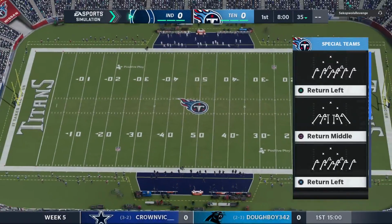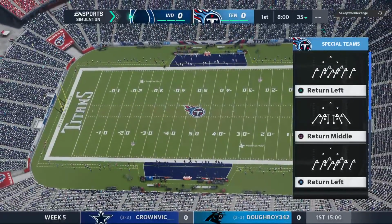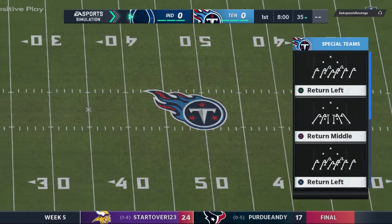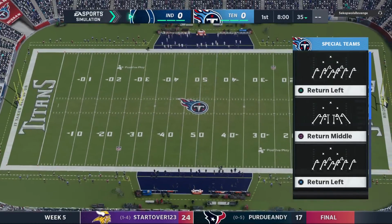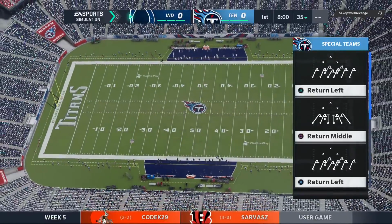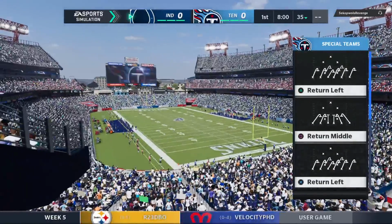At Nissan Stadium. Nothing like the fanfare of introductions to an NFL game, and that was in evidence a moment ago. Fireworks, pyrotechnics, you name it. This crowd is ready as their guys get set to match up between the Indianapolis Colts and the Tennessee Titans.